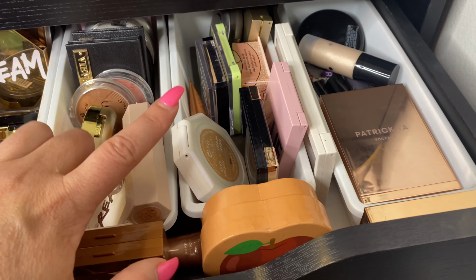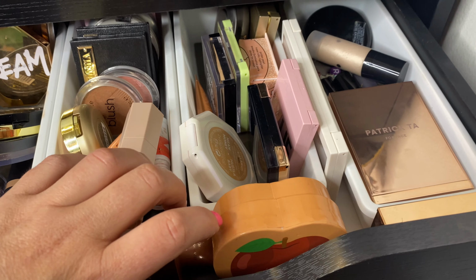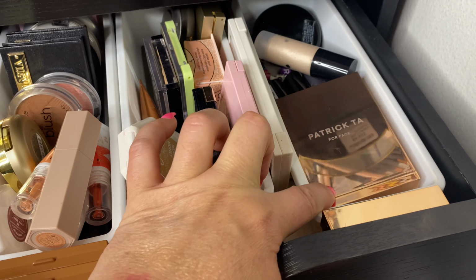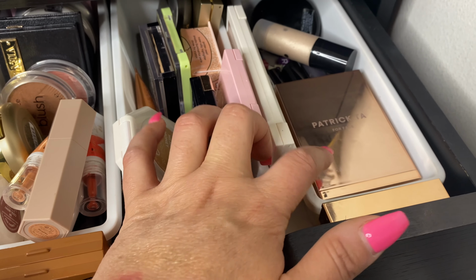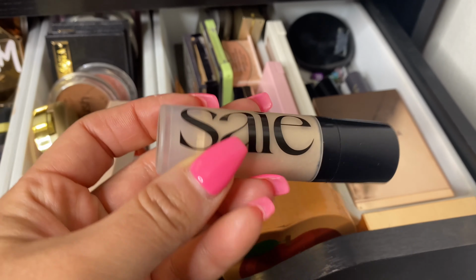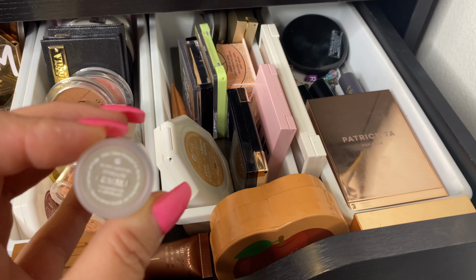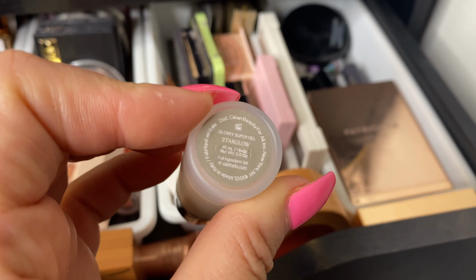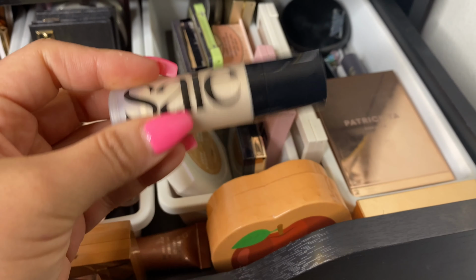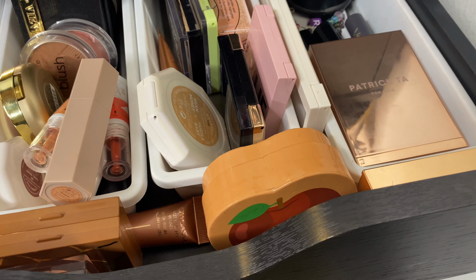Highlight. Oh, I know what I want to use for highlight. I'm going to skip what's in this drawer for now. Oh, I should have pulled that in. My new Patrick Ta. I've only used this a couple times, but it's gorgeous. And maybe I got a little sample size of the, I don't know how you say that brand. Anyway, the shade is Star Glow. Yeah, we'll pull that in for a primer too. Why not?